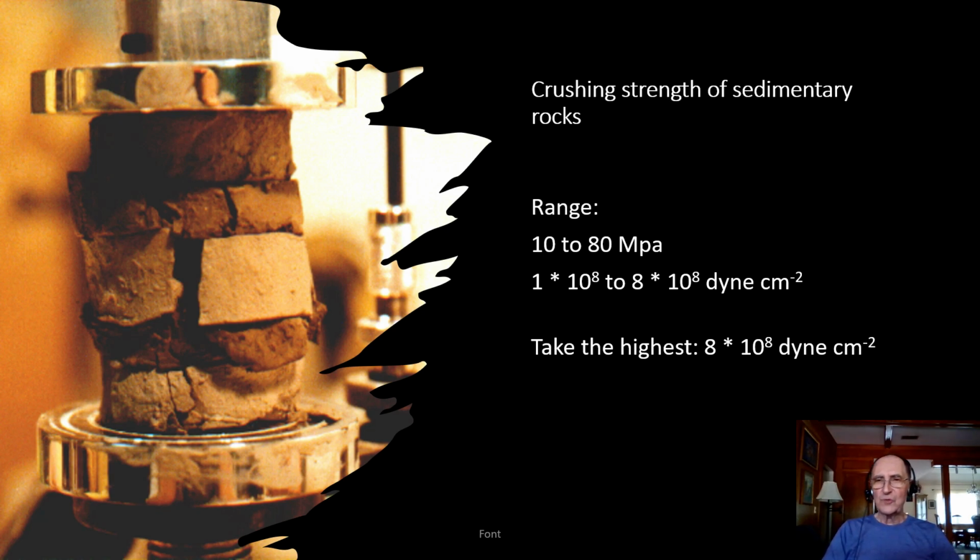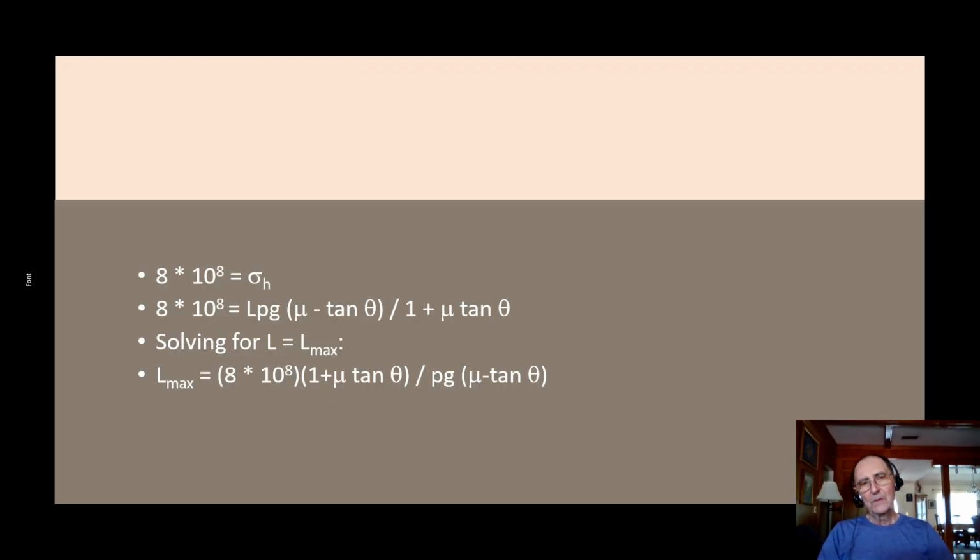Keep in mind that the crushing strength of sedimentary rocks ranges from 10 to 80 megapascals. If you translate that into dyne per square centimeter, the range is from 1 to 8 times 10 to the 8th power. Take the highest number. When you plug that number into our previous equation, then you can solve for L. What you're actually doing is solving for L max, the maximum size block that you can move under those conditions. And that's the last equation that you see here on the slide.